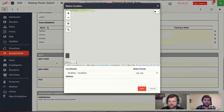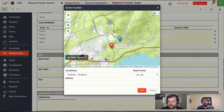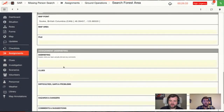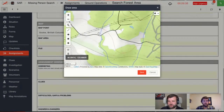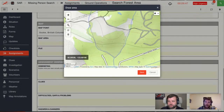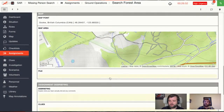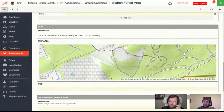These are map fields. And again, remember that everything that we're looking at here, you can entirely customize these. So it's not a case that you're stuck with these templates. These are just example templates we can give you preloaded. Yeah, and I think there's three options there. There's a map point, a map area, and a file. So if you're using another GIS tool to create maps, you can load that there. Or if you've got a trail map of the area, you can load that there.